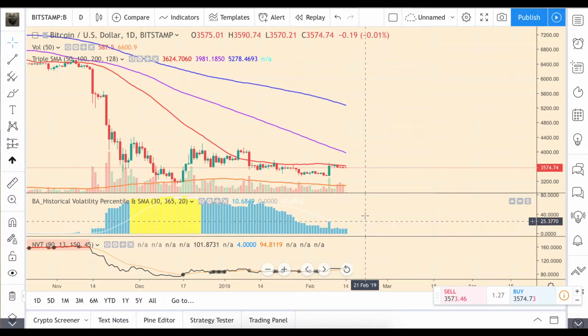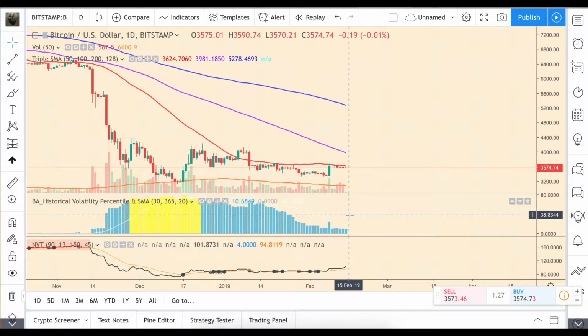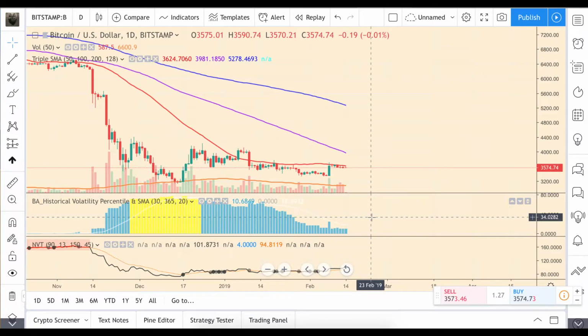So not all of the indicators are showing signs that a future rise is possible, but at least some signatures of a strong move will happen soon.